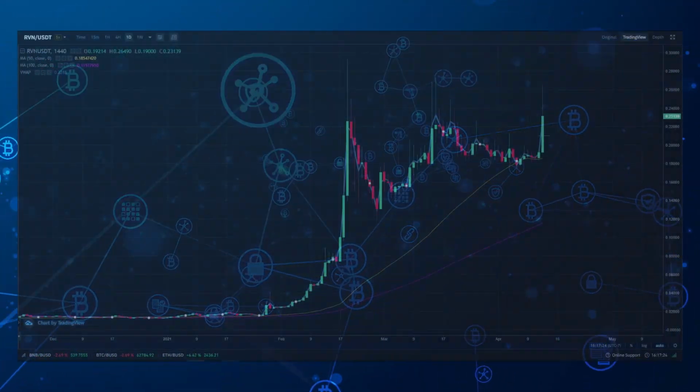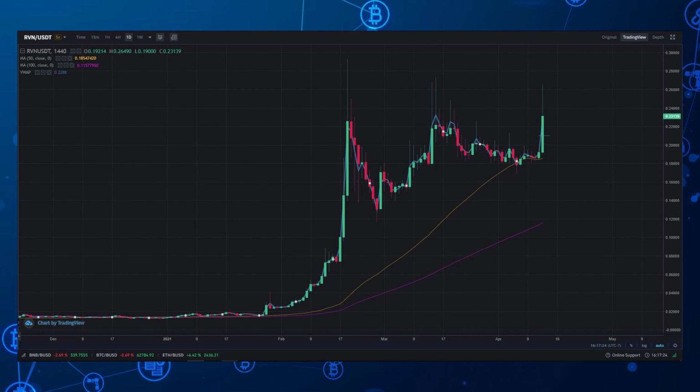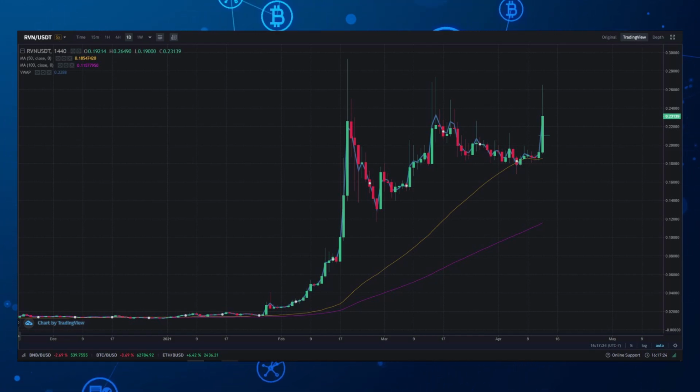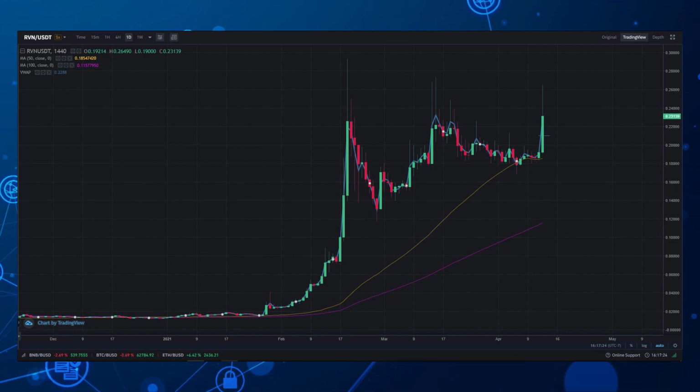Today's high was 0.265. Today's low was 0.190. It's a daily change of 25%. As you can see, the price has changed a lot in the past 24 hours. Thankfully, makes me wish I had held on to my long position, but that's a conversation for another day.